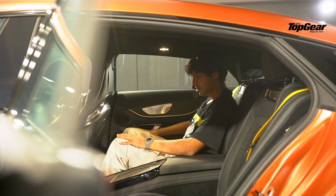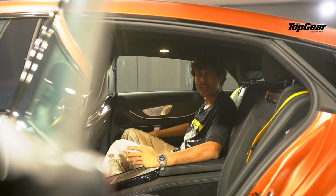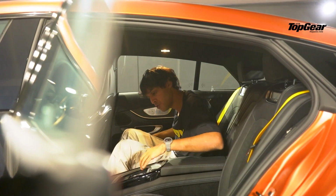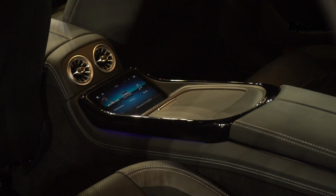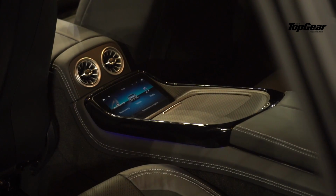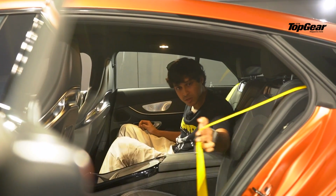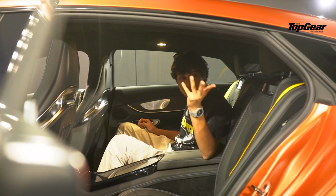It feels classy, it feels good quality. Not the best under thigh support, but I don't think I'm going to care about that since I'm going to spend most of my time pinned in the back of my seat. You do get cup holders over here. You've got a little bit of storage space. You've got a screen that allows you to control the MMI and the AC controls in the back. Also the seat belts. You see these yellow seat belts. You get two options. You get yellow or red. I think they both look really nice.